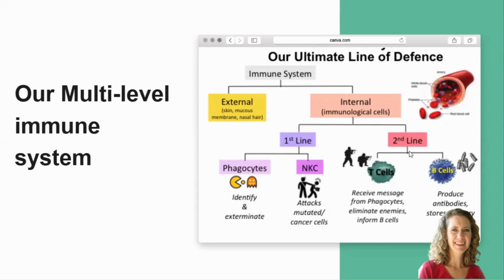Our second line of defense here is the T cells and the B cells. The T cells receive messages from the phagocytes to eliminate the enemies. And they then inform the B cells to produce antibodies, and that memory of that invader gets stored so that next time your body comes across that specific bacteria or virus or whatever it may be, it recognizes it and can launch a very quick attack.